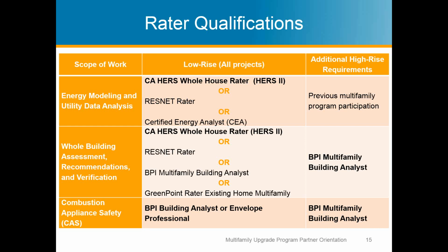And then for combustion appliance safety, which I'll be discussing in more detail later in this presentation, we require that the individual that's performing the combustion appliance safety testing on site have a BPI Building Analyst or Envelope Professional certification. So the combustion safety requirements are very heavily modeled after the Building Performance Institute combustion safety protocols, and so it's very important that the individual performing this work have that certification and understand what those protocols are.